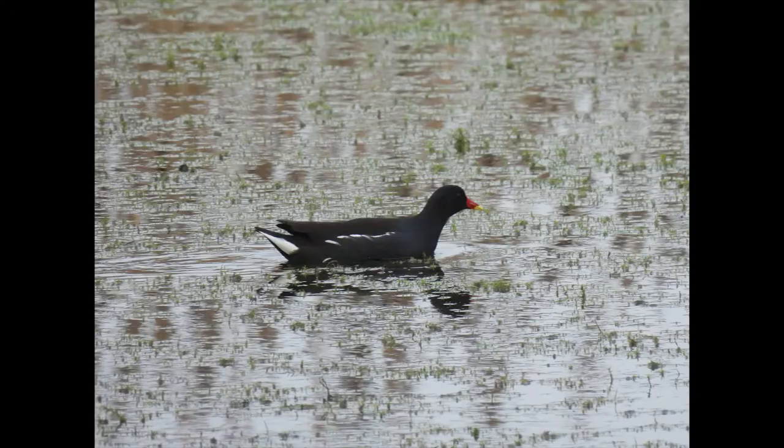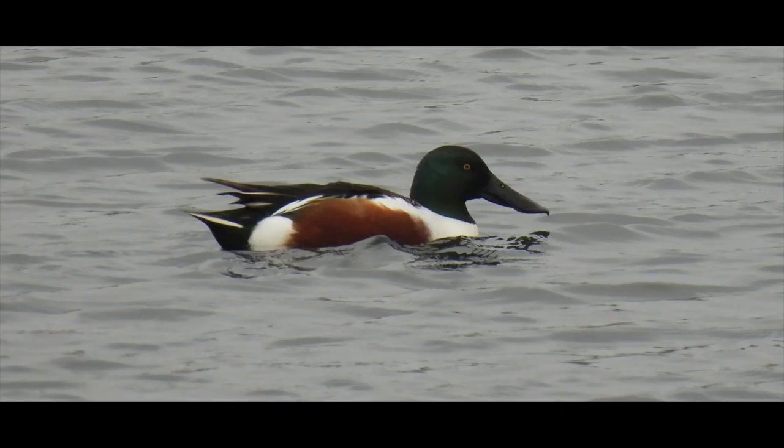Yeah, they just kept going. Like more hen, yes, I remember that. And there was a lot of shoveler on that day as well. A good day for shoveler.